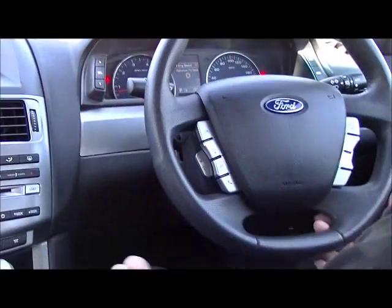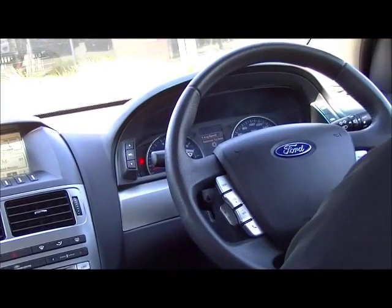So you can set everything up there. You've got all of the information at your fingertips.